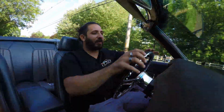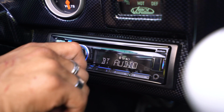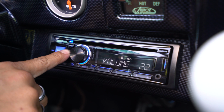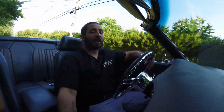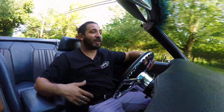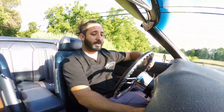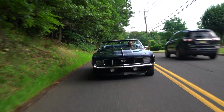So let's talk a little bit more about those amenities. It's an Alpine radio with Alpine speakers. So a really nice sound system that's got Bluetooth. So you just take your phone, you connect it through the Bluetooth, simply throw it away, put it in this really nice center console, and forget about it. You got a phone call, you want some music, you don't have to touch your phone, just touch the radio. It's a really modern day feature that sometimes we take for granted.